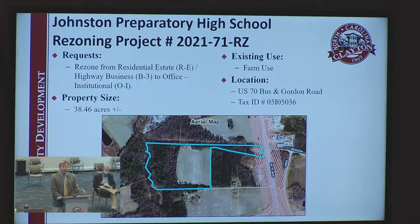The current use is an existing farm use. It's approximately 38 acres in size, just over that. As I mentioned before, it's on Highway Business 70 across the street from Gordon Road. And you can see the tax ID number right there.